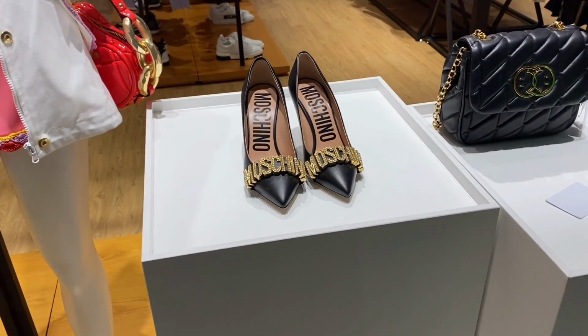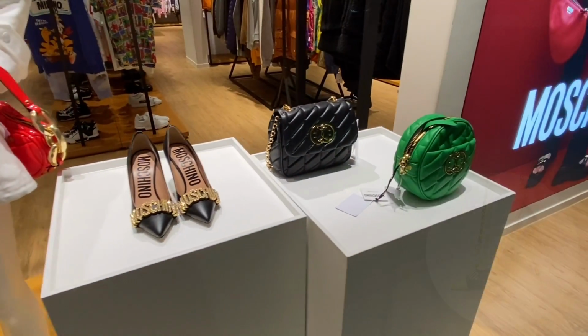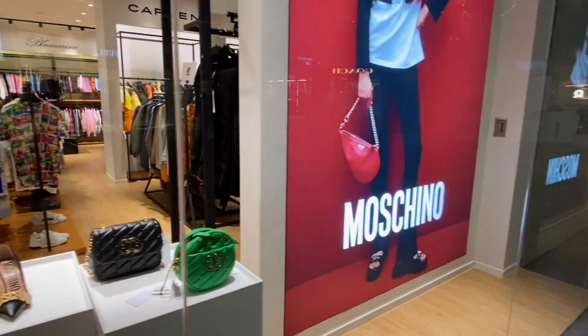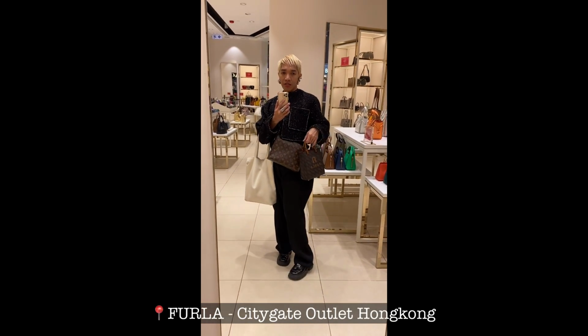Guys, look at this shoe. I have a shoe bag version of this one, remember? Alright, our next stop, let us check out Ferla here at CITYGATE Outlet.